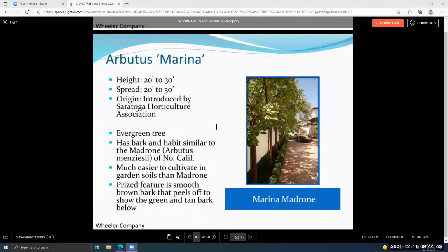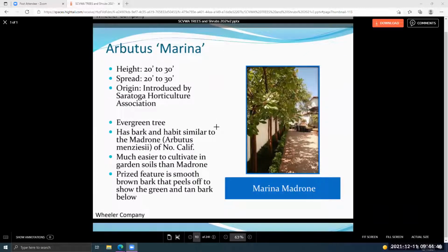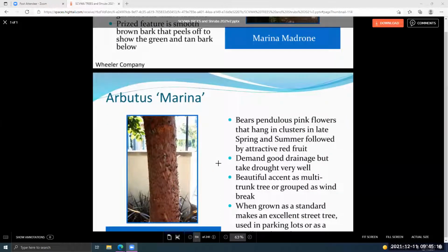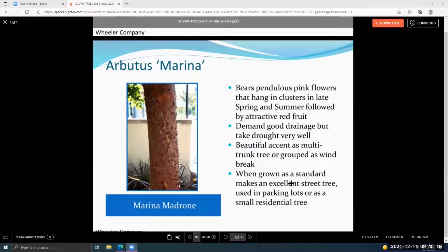Now here's a good tree to plant, the arbutus. There are different varieties of arbutus. The Marina is typically sold as a tree. Very beautiful trunk. The trunk and bark look like the madrone of Northern California, but it comes from the Mediterranean region. It's a beautiful tree. As you can see, it does not have aggressive roots, so it can be grown in areas like this. Has that beautiful reddish bark. So one of the better trees that you could plant.